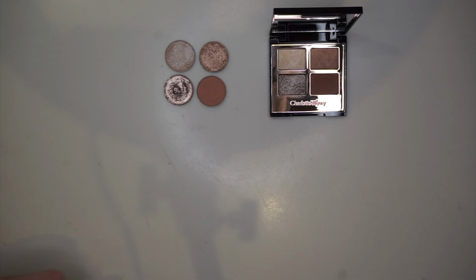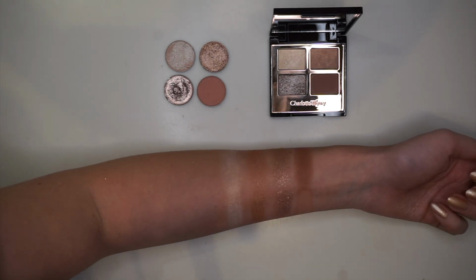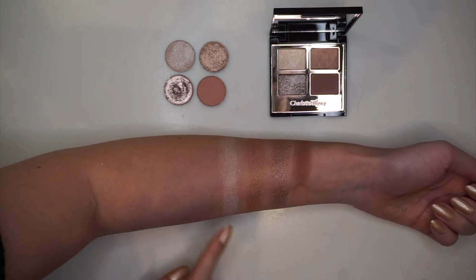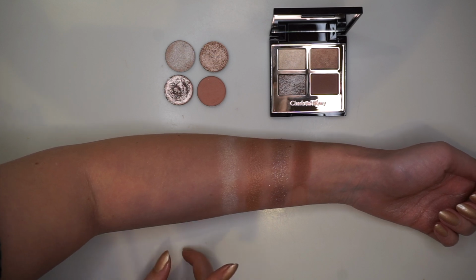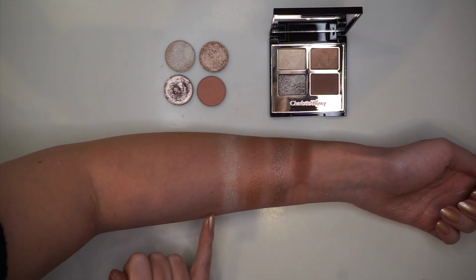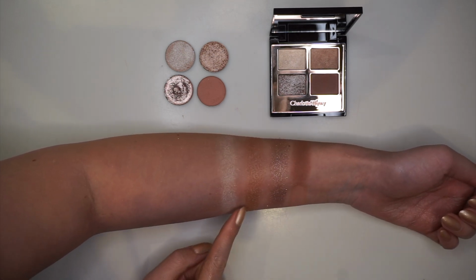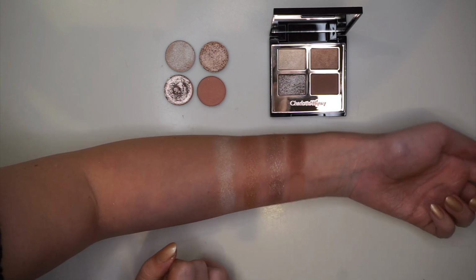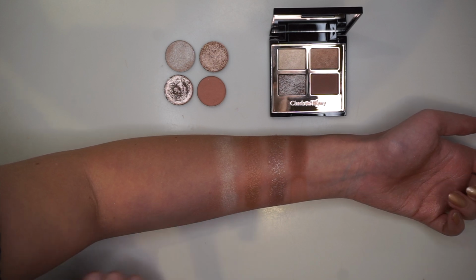So here are the shades I picked out for my dupe when it comes to singles, and I have swatched them out right here. I think I did a pretty good job, so let's go through each shade in order. For the lighter shade here, I have chosen a shade from the Masquerade Mini Palette, which is the shade Giza. Very similar shade. Then for this one here, it's a little bit more metallic, but overall quite similar. And this one is the shade Versailles from Sydney Grace.